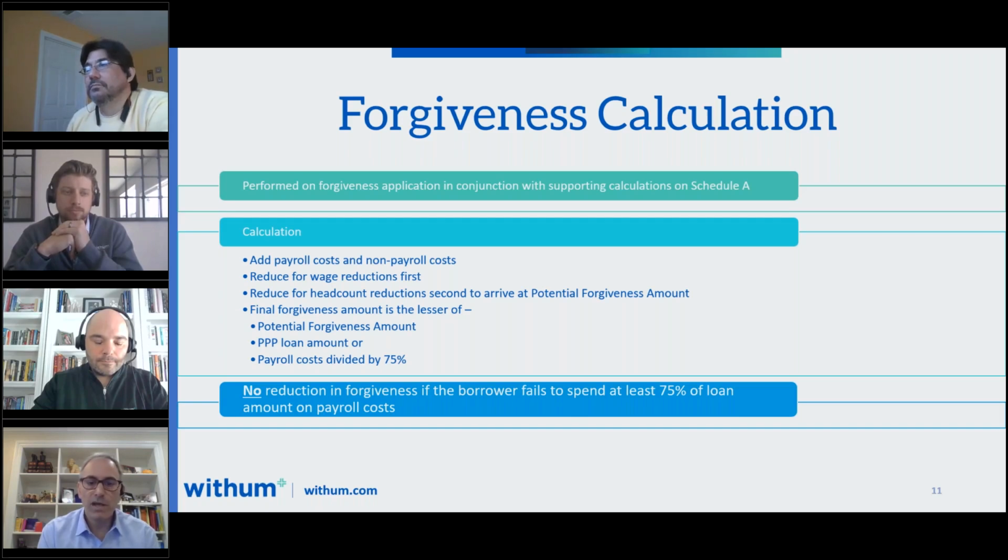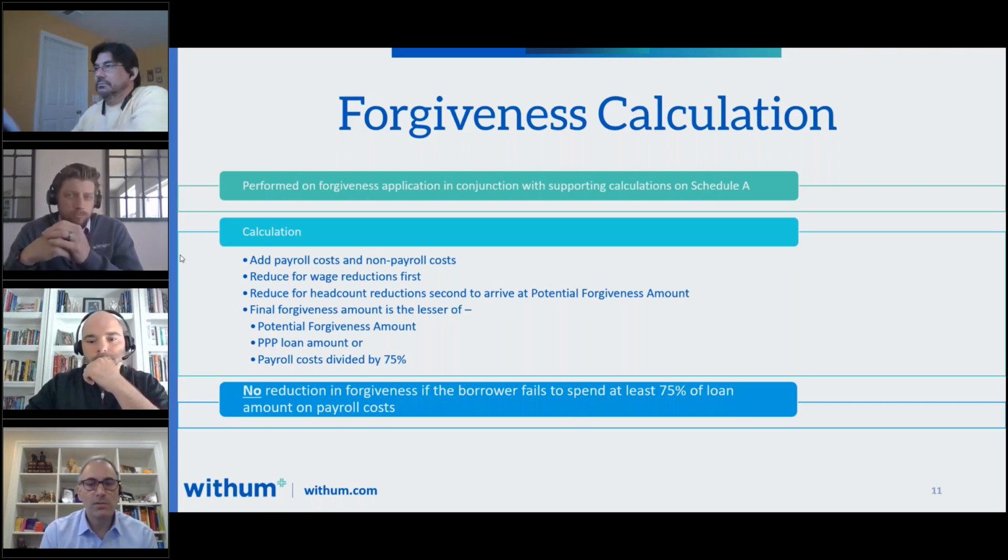Then you reduce it for the wage reductions first. This is important because this is how they prevent the double application of the headcount reduction and the wage reduction rule. There was a concern that if an employee was included in the reference period but not in the covered period, there's an FTE reduction, so there'd be a headcount reduction. There's also concern that they would consider that a wage reduction, since that employee went from 100% of their pay in the reference period to 0 in the covered period. So there was a concern that a literal reading of the statute would apply both of those rules to the same employee. And thankfully, they've come out and fixed that.